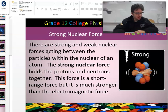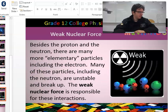That's the strong nuclear force. Right? And it's the strongest of the four. So it can actually overcome that repulsive force. Then we have the weak nuclear force. The weak nuclear force is due to radioactivity. This causes radioactivity. So certain changes that occur in the nucleus sometimes cause it to shoot out radioactive elements. This is due to the weak nuclear force.